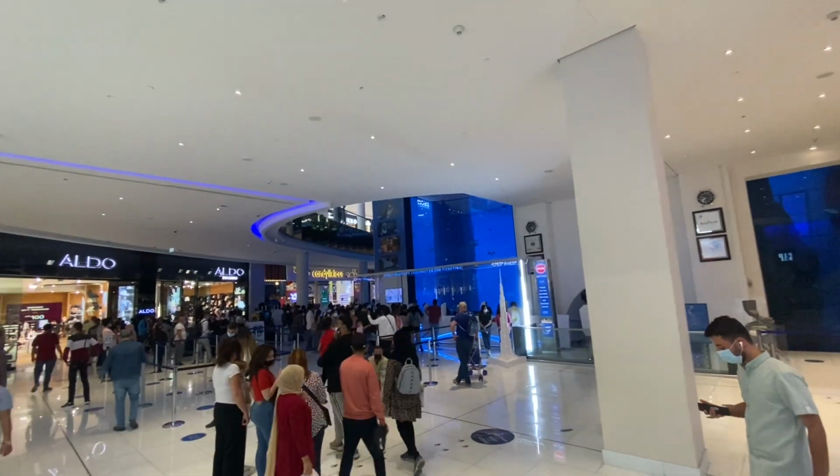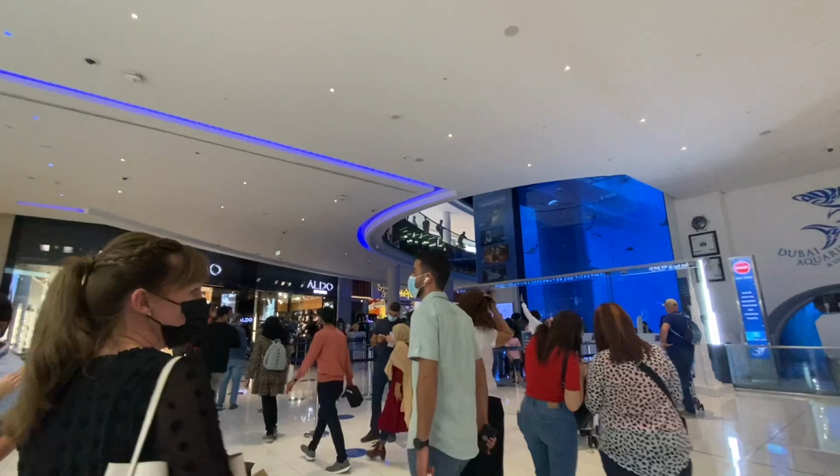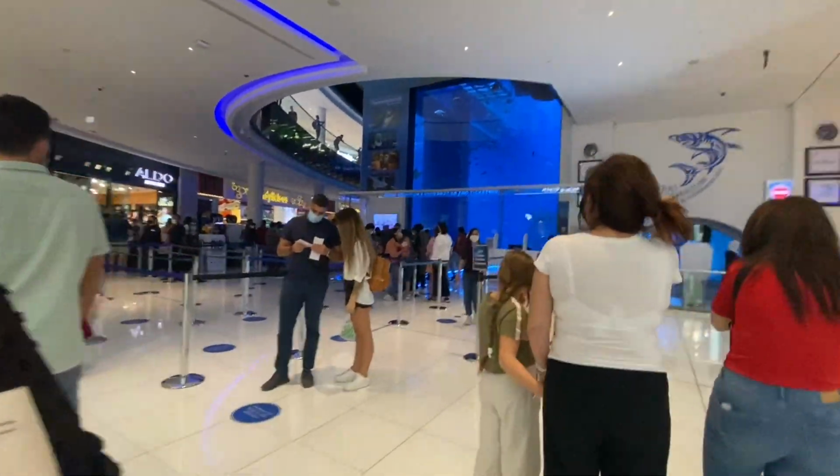So yeah, this is the Dubai Aquarium inside the Dubai Mall. And yeah, you will see a lot of fish and all.